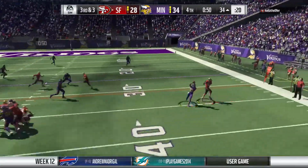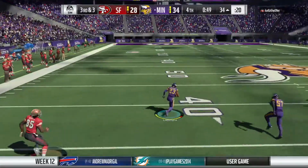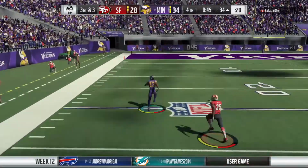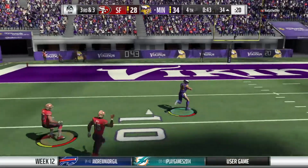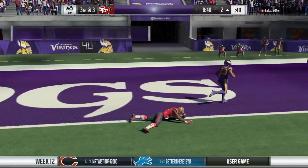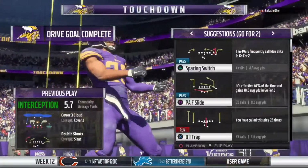Back to throw. And, a crusher there as it's intercepted. Picked off by Marshawn Lattimore. The 20, 10, 5. And he will take this one home. It's a touchdown.